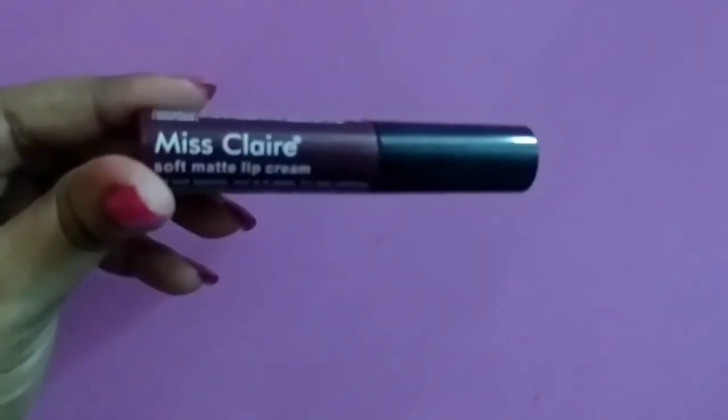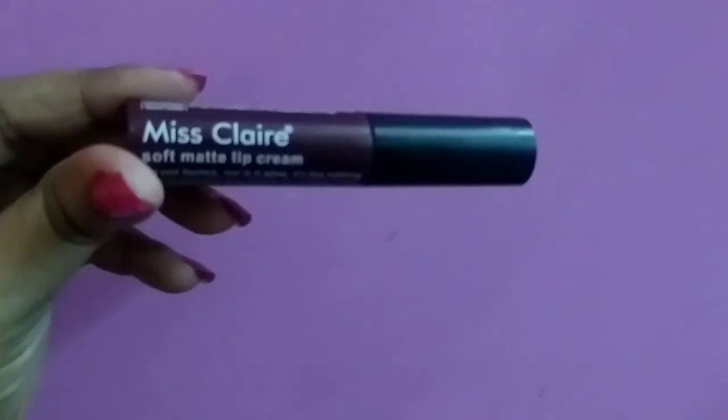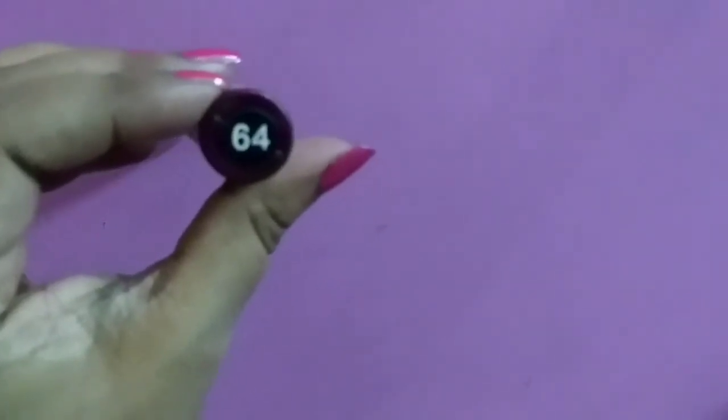This is Miss Claire's Soft Matte Lip Cream. The shade number is 64. This lipstick is also very comfortable to wear. It is a deep maroonish red color. It has a creamy texture. It will give you a little bit of a glossy finish.